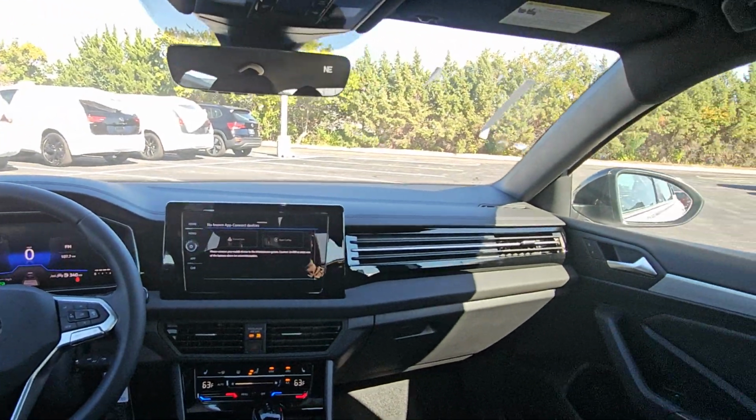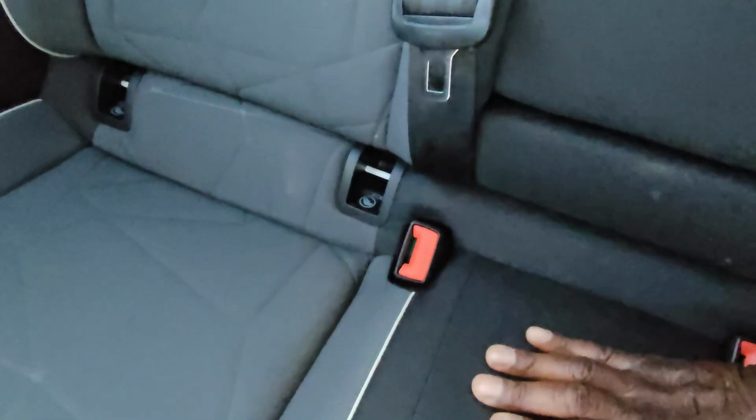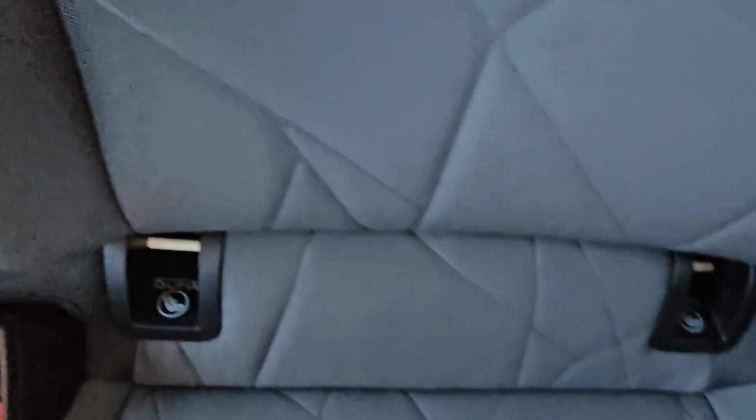But there's a look up front again. Your car seat hookups are right here. You can get that right there and right there. And then you also have them behind me right here. Again, fold down armrest in the middle right there.